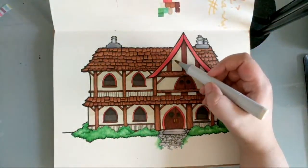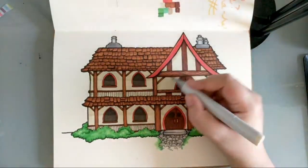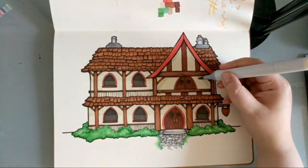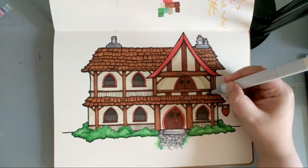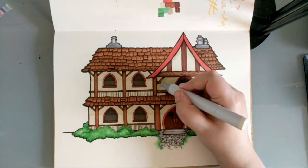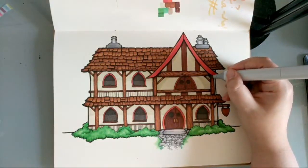So one of the things that I want to be careful of is I don't want to take this color over these darker brown beams. Copics are alcohol-based markers, and one of the things that they can do because they're alcohol-based is they can have a lighter color push out a darker color from within an area. And that's really an amazing thing about them. I really like it, especially when you're making errors.